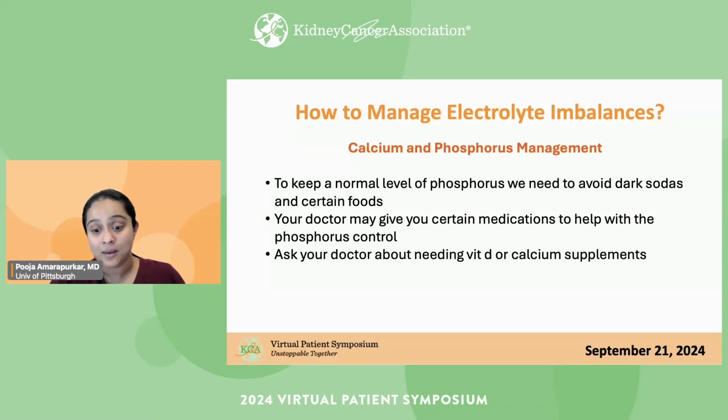And believe it or not, whatever you put into your body, your food, your drinks, your beverages, is 90% of the time what you need to control moving forward. And then the medications and things like that. Whenever you talk to your doctor, they might check your calcium levels and your phosphorus levels, and before you take any Tums or any supplements, talk to your doctor again to make sure the levels are not too high or too low.